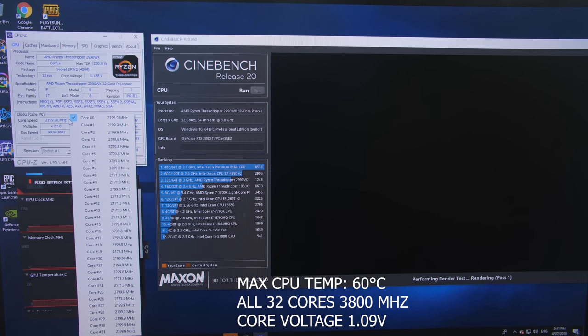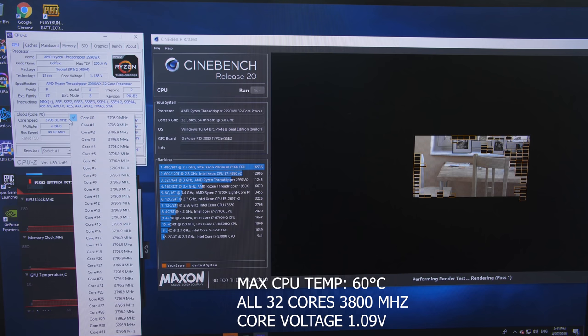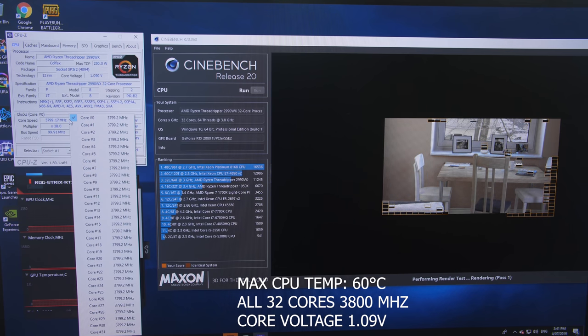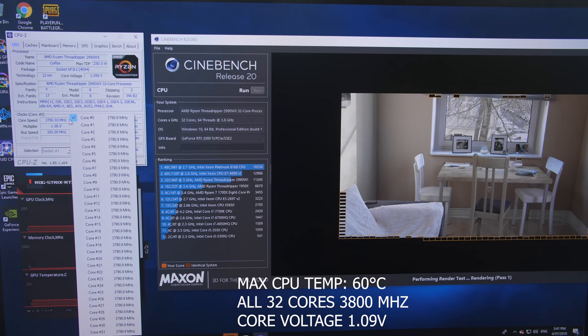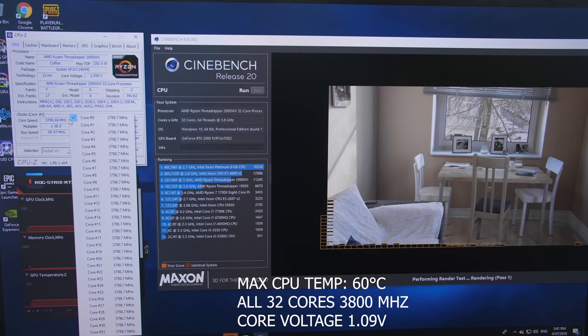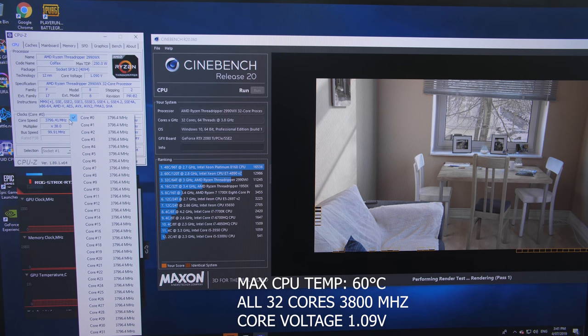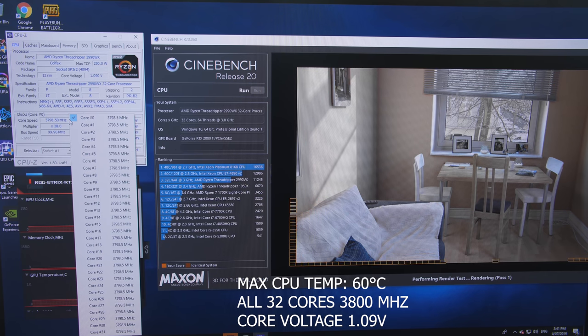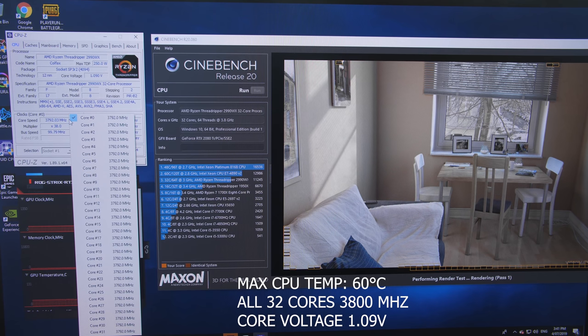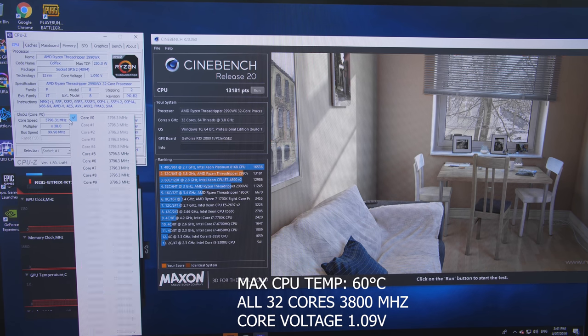Our first CPU intensive benchmark of the system is Cinebench R20. We have all cores set to 3800 megahertz, with a core voltage of 1.09 volts. And as you can see, it is blowing through this benchmark quite fast, and it actually achieves some really nice results. In this particular run that you see on screen, we got a 13,181, but we did end up achieving 13,242 with this minor overclock for everyday use at 3800 megahertz.